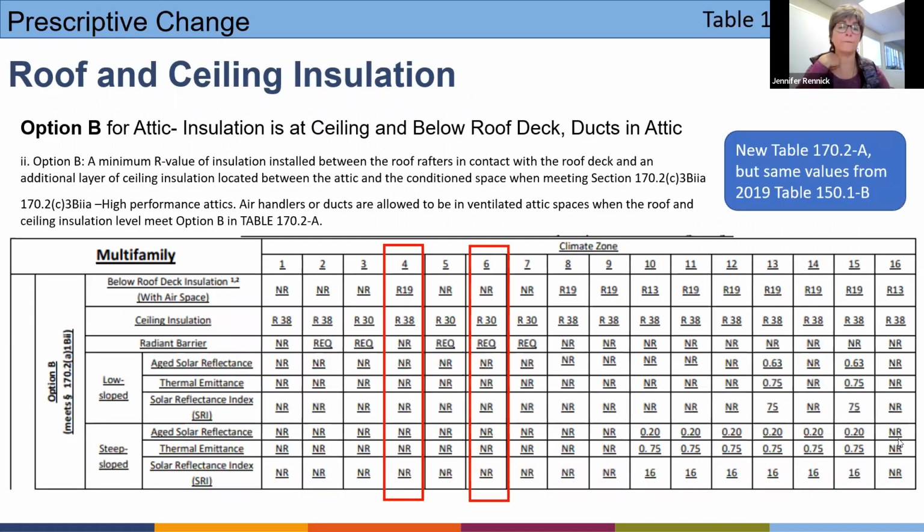And for example, roof and ceiling insulation. Option B is known as attic, where the insulation is at the ceiling and or below the roof deck, and the ducts are in the attic. So even though we've got a new table, we basically have the same values from 2019.